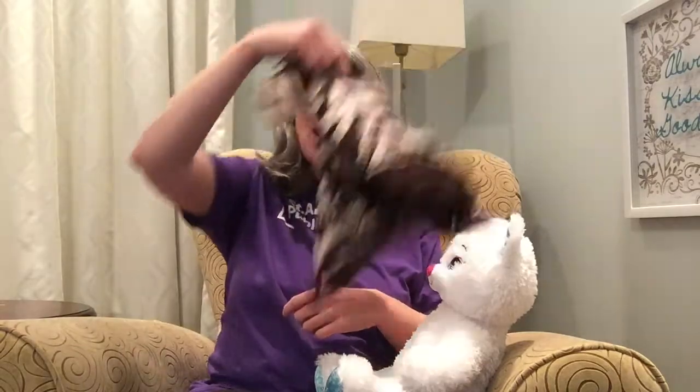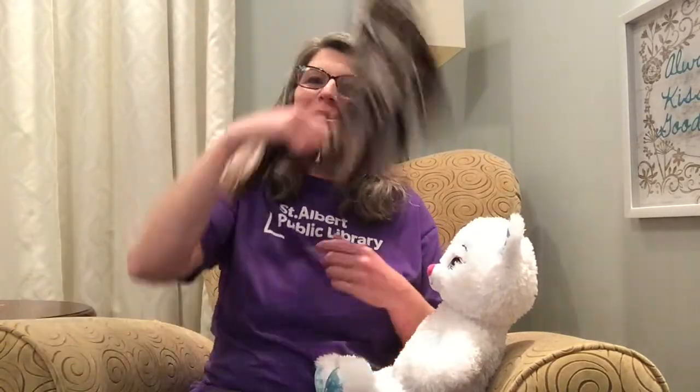The fish in the sea goes swish, swish, swish, all day long. The dolphins in the sea go round and round, round and round, round and round. The dolphins in the sea go round and round all day long. The sand in the sea drifts down, down, down, all day long. The waves in the sea go up and down, up and down, up and down. The waves in the sea go up and down all day long.